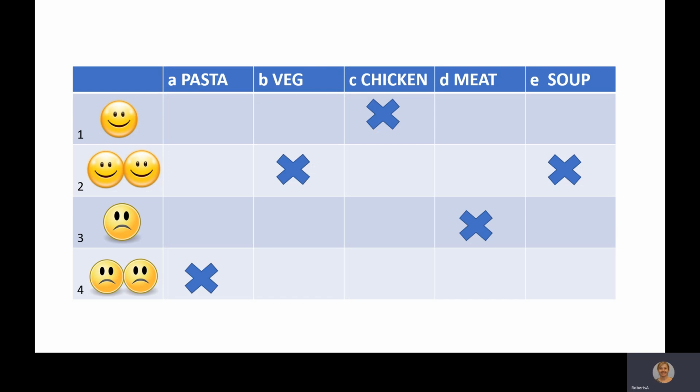Okay, we're going to play a game now. We're going to play a game of battleships. So what I want you to do in a minute is copy this grid down. You've got your foods across the top and you've got the different faces down the side. And what you're going to do, you're going to put 5 crosses in the grid. And you're doing it in secret so your partner can't see where your crosses are. And then your partner is going to try and find your crosses by putting a sentence together.